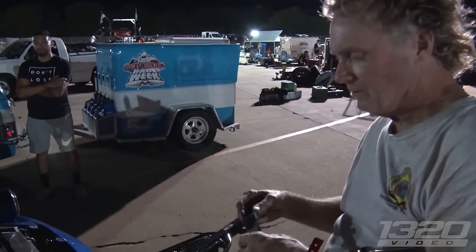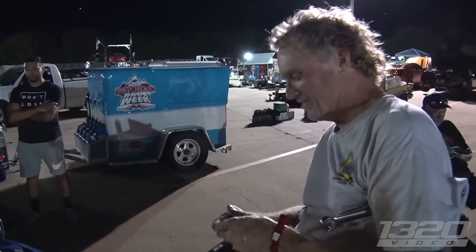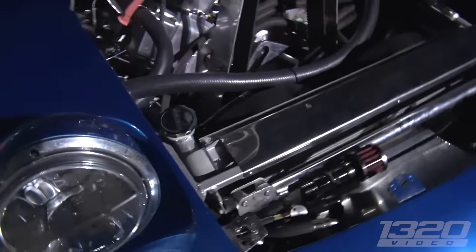Well, the good news is that just you idling through the pits makes me smile. Well, good. It's really cool to have it here. Yeah, that's awesome. The headlights are hilarious, by the way. They look like little frog heads. Yeah. I don't know.